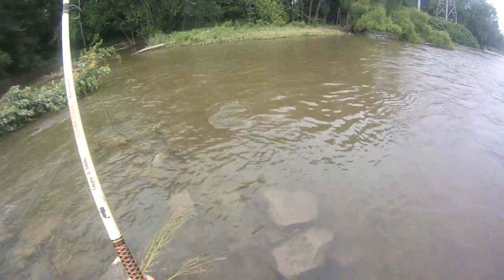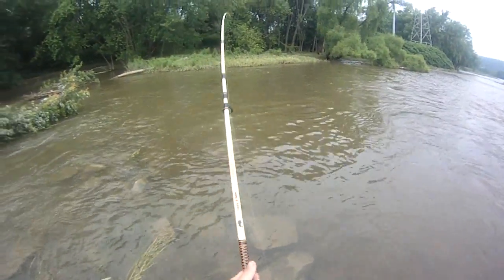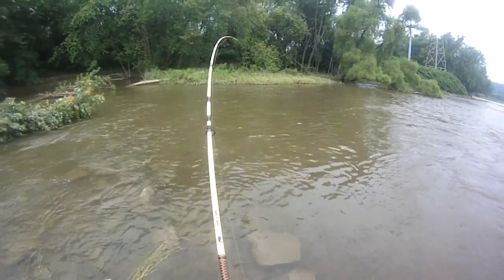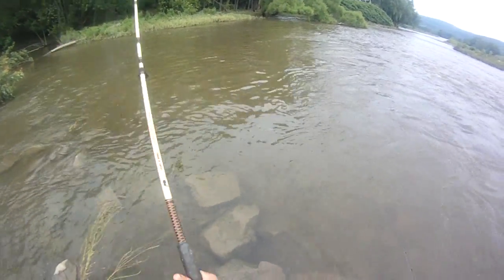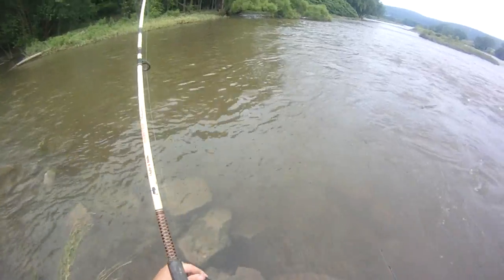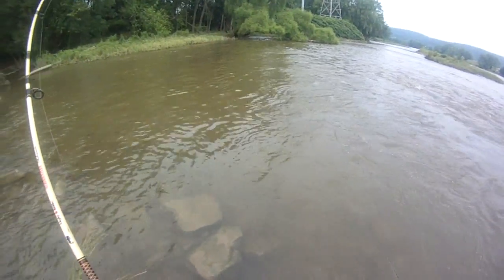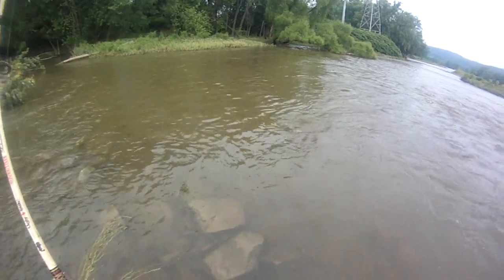It's a bunch of real picky ones in there. I don't know if it's a turtle or if it's like a 10 inch catfish or something, but it's a bunch of things that just keep nipping at it, nipping the chicken liver off. That's why I just put a piece of raw chicken on, it sticks on a little better. Until I can figure out what's going on out there.